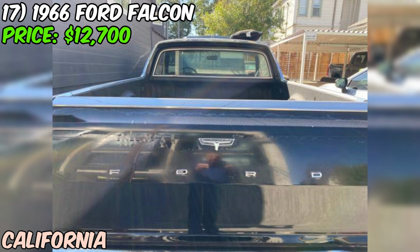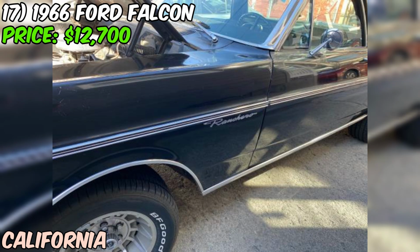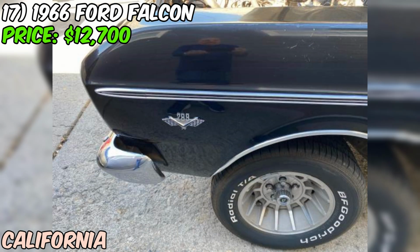Of course, as with any used car, it's always a good idea to give it a thorough inspection before making a purchase. But based on the seller's description and the photos provided, this Ranchero seems like it's in absolutely fantastic shape. So, if you're in the market for a classic ride that's sure to turn heads and appreciate in value over time, this 1966 Ford Falcon Ranchero might just be the one for you.